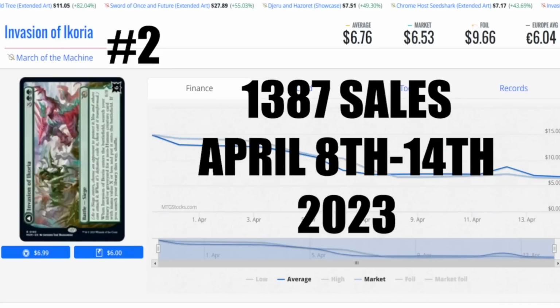But let's get down to number 2. And that is the Invasion of Ikoria, which of course would fail miserably. Look how tough Ikoria is, man. It's a world of beasts.